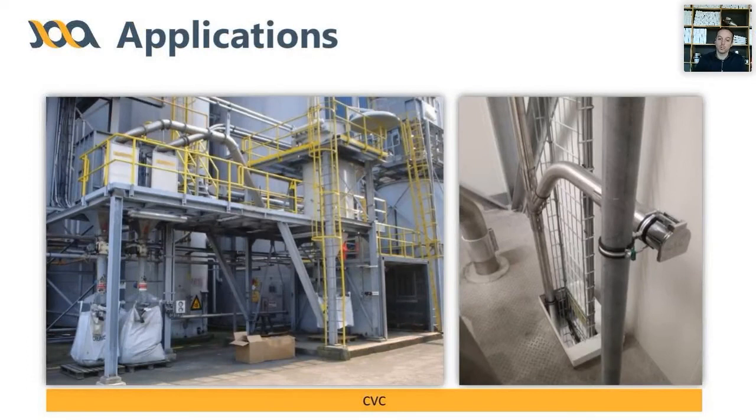For the housekeeping, we also have an application for the CVC system. This is a relatively big one. We also have smaller ones that can be placed within the facility.